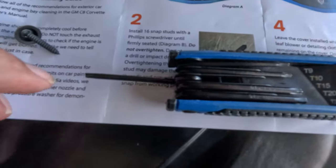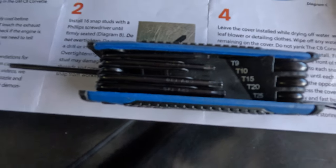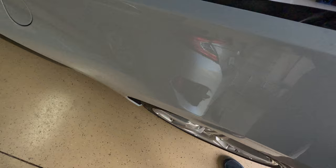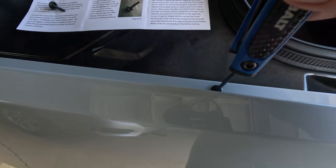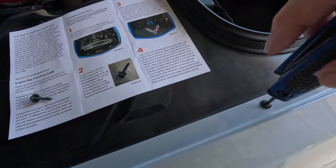The one I've got out here is a T15. T15 is the key. And I'm gonna go down to this furthest one out, which is this guy right here. So I've put this in the hole, and what I'm gonna do, of course, is go counterclockwise.